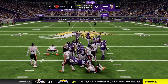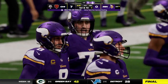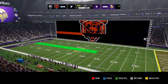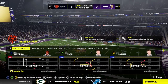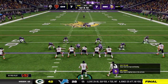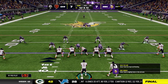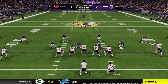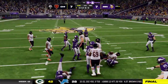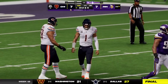A nice return there of 11 to help mitigate a good punt. And it will be 1st and 10 as they take over. So the football will be at the 25-yard line as this offense gets set to take over. Draw play, a give to Herbert. He'll work his way up the middle for a gain of about 4, 2nd down.